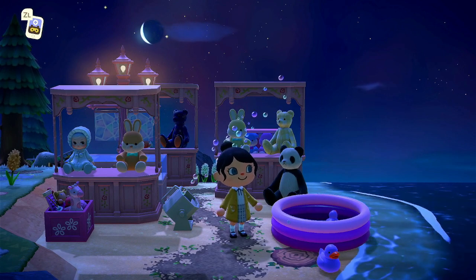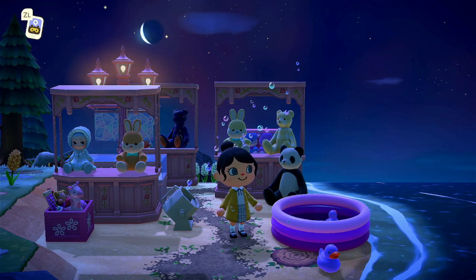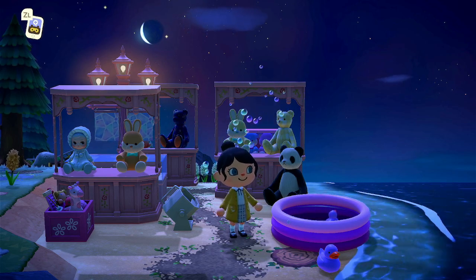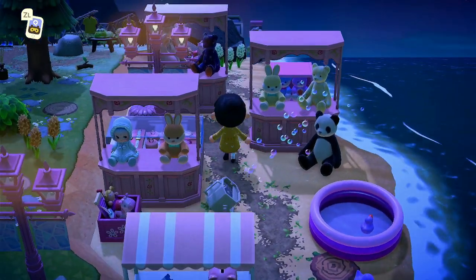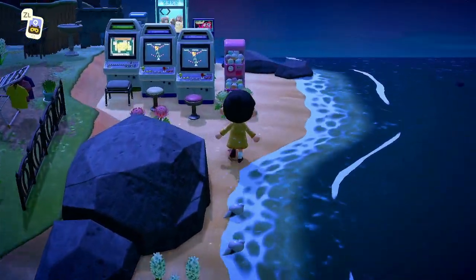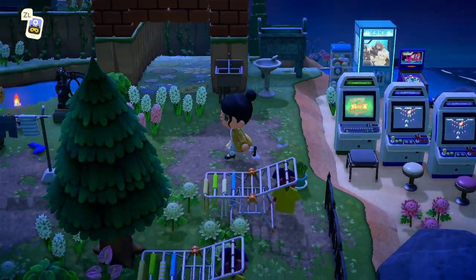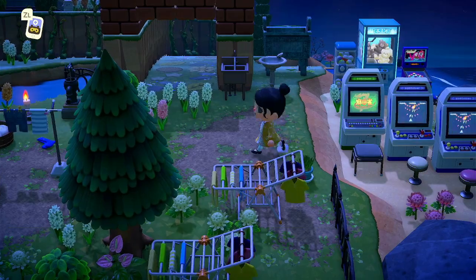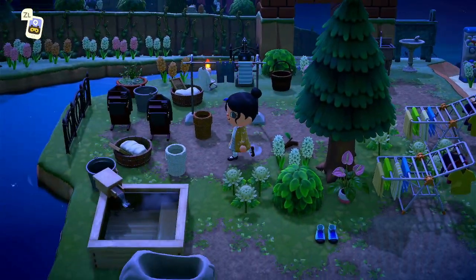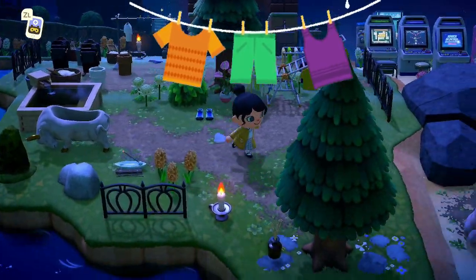Yeah, this. Look at this little outdoor teddy bear, little stuffy shop. Oh my gosh. You've literally thought of everything. Everything. Little arcade back here. This is everything. Oh my gosh. It just gets better and better. Okay. This is a little wash area. Gotta wash your clothes. You come here.